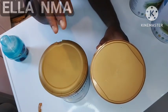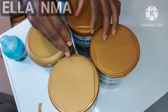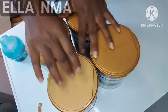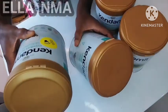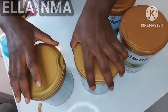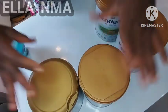But with this observation, I have a concern. I'm curious about how their quality control system works, because if this and this are the same, if this and these are exactly the same, I don't think there should be a difference in their packaging as well. So that's what I think Kendamil should look at and explain.